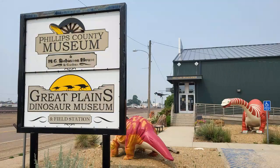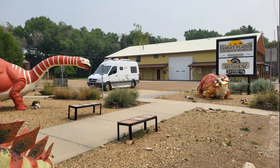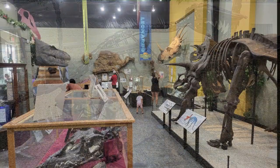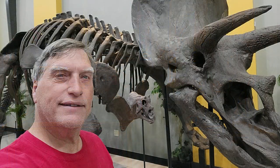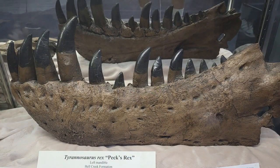The next dinosaur stop in Malta was the Dinosaur Field Station and the Phillips County Museum, which sadly was closed when we were there. However, the grounds have some interesting dinosaurs that children and people can explore and touch. The museum itself is fantastic, with full-size skeletons of Triceratops and other monsters, and even the lower jaw of a Tyrannosaurus Rex. Man, look at them babies.